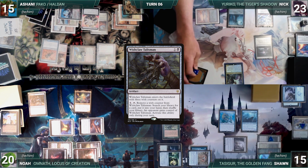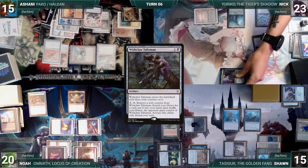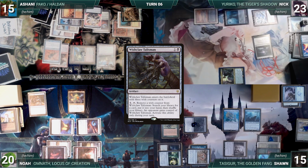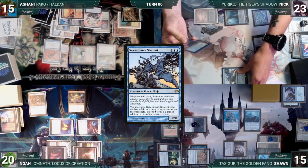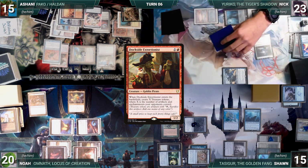He moves to combat and attacks Ashani with Yuriko. Ashani declares no blocks, and in response, Nick ninjutsus in Sakashima's Student, bouncing Yuriko to his hand. Sakashima's Student enters as a copy of Dockside. Dockside triggers, and Nick creates 10 treasures.